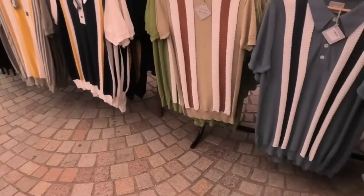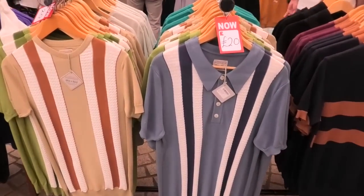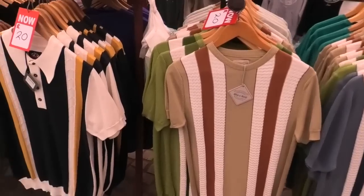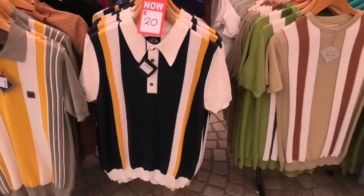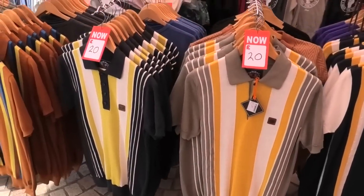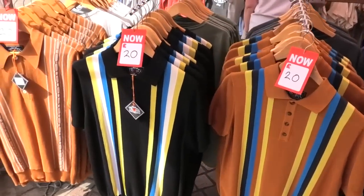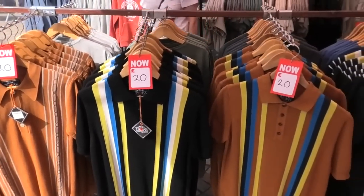And the next rail are items that we have not seen in the past. Very nice indeed. Now I believe we're going to see some dancing now if we are lucky. So we're going to leave this tent and see if we can find some lovely people enjoying themselves to the music. I do hope you enjoy this.